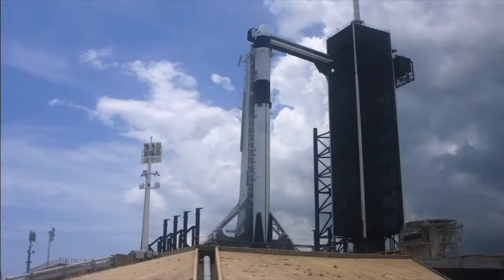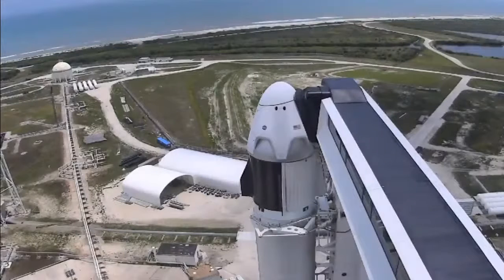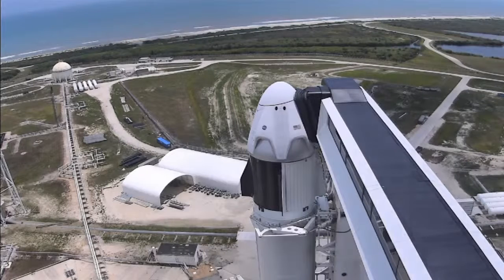And their seats have rotated upright to their reclined launch positions, allowing them to see and access the display panel. And now they are about to initiate their own suit leak checks to make sure that their seat is in proper working condition before liftoff.